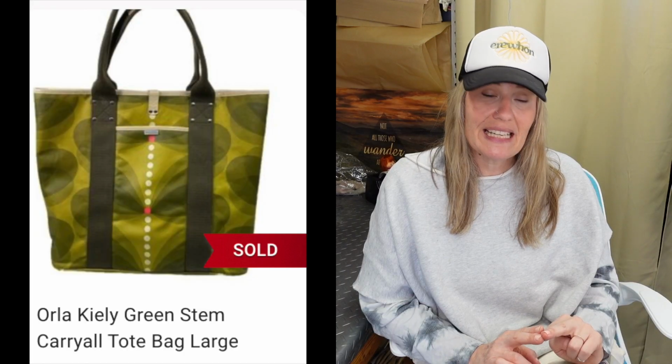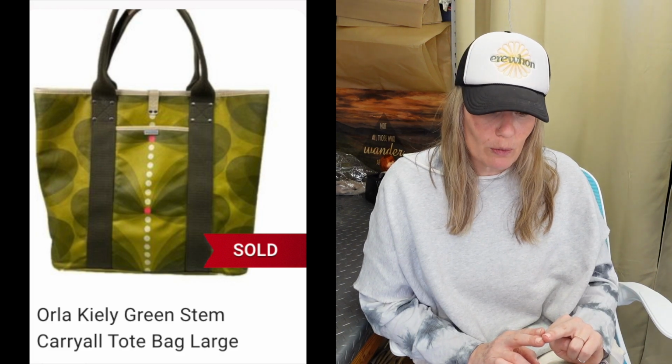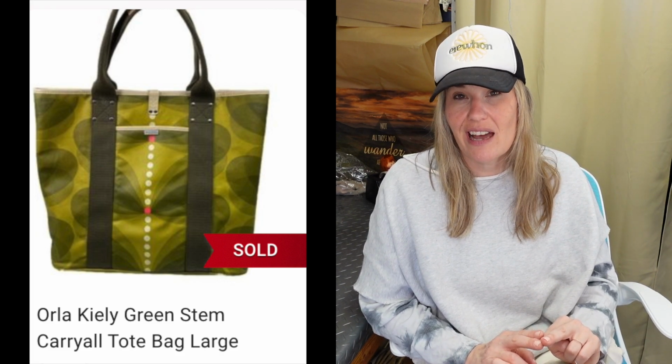I sold an Orla Kiely green stem carry-all tote bag. It was a large size to an offer from Liker. I sold it for $70. That was also just posted last weekend.